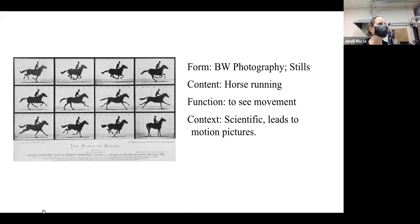The content of it is that we have stills of that horse running. The function is to show the movement, to be able to see movement. And that context that we just talked about is that it's scientific and leads to motion pictures. So when we look at something like this, is it art or is it science?